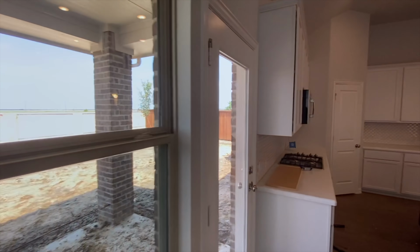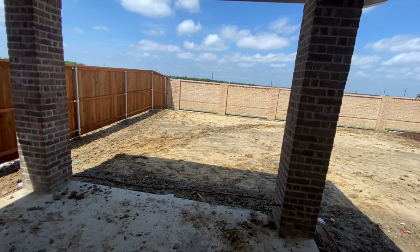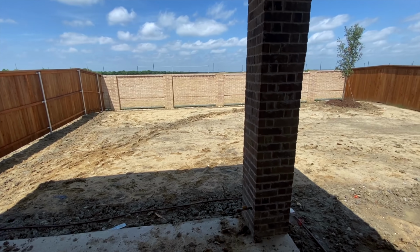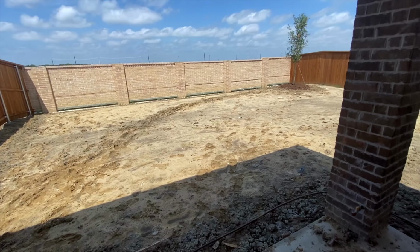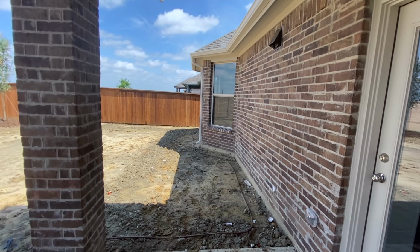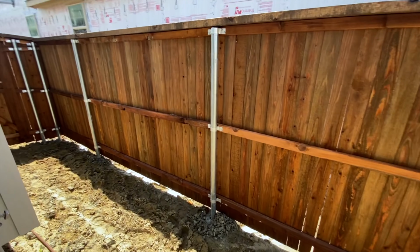All right, with the fence back here, now you have a really great visual of what your yard is going to look like. So let's look at that. First of all, this is a really decent sized patio. As an inventory home, they did not choose to extend it, but this is plenty of room for a little couch and a couple chairs. This is a good sized backyard. Whenever they don't have the fence up, it's always kind of hard to tell, but it even goes along the side here. Okay, let's go back inside.